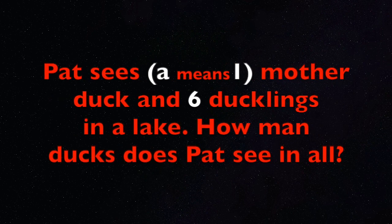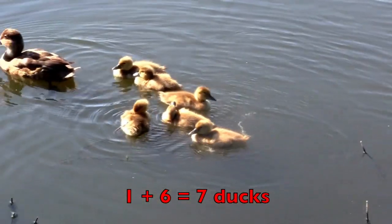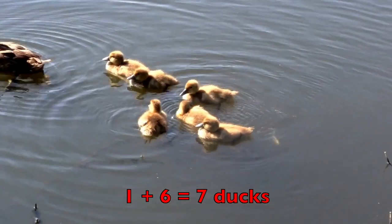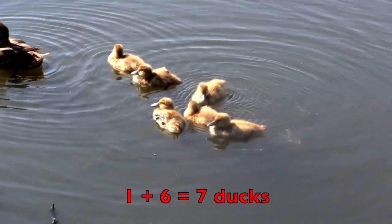Let's look for important numbers. Remember, the word A means one. So we have one mother duck and the other number is six. So our two numbers are one and six. One mother duck plus six ducklings, you add those two numbers together, one plus six equals seven.